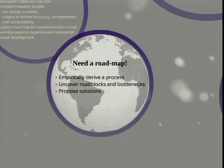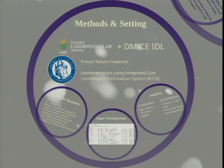So briefly, our methods and setting. This is a collaboration between the DMICE Informatics Discovery Lab and the Knight Cardiovascular Institute. We work with 9 heart failure measures that are set forth by the American College of Cardiology. And we use an existing system developed by David Doerr, the Integrated Care Coordination Information System, also known as ICIS.